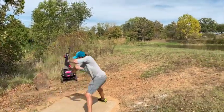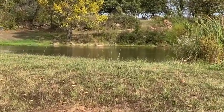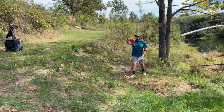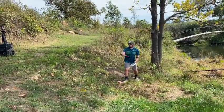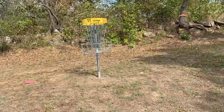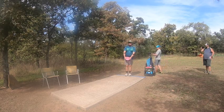Justin's throwing a flippy Leopard here, just trying to get some max distance, and the wind gets on top of it. And he was on like a turtle-sized amount of dry land poking out, kind of underneath that footbridge. Another missed birdie opportunity.